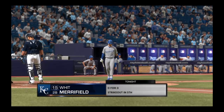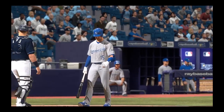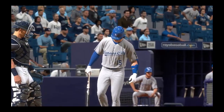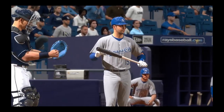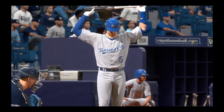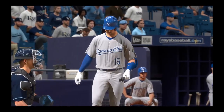Whit Merrifield next to hit. And this tie ball game is a battle of the bullpens now, and I'm sure you're enjoying that, Dan. Bullpens are such a big part of baseball now, Matt. All these teams have such good 7th, 8th, and 9th inning guys. It all boils down to whose bullpen is better.